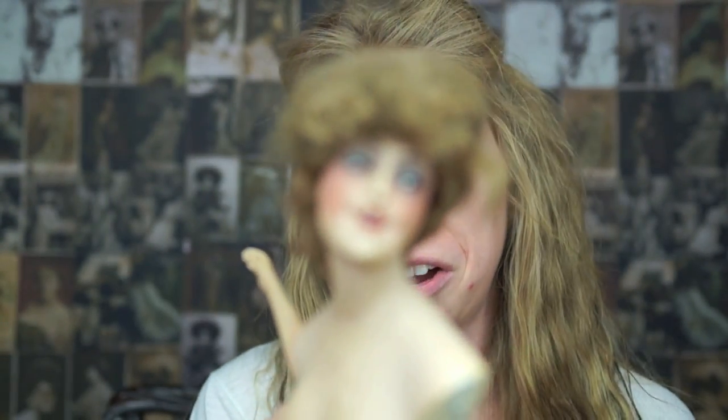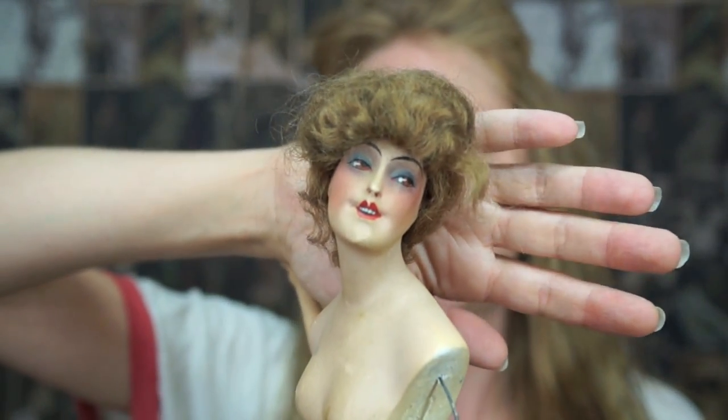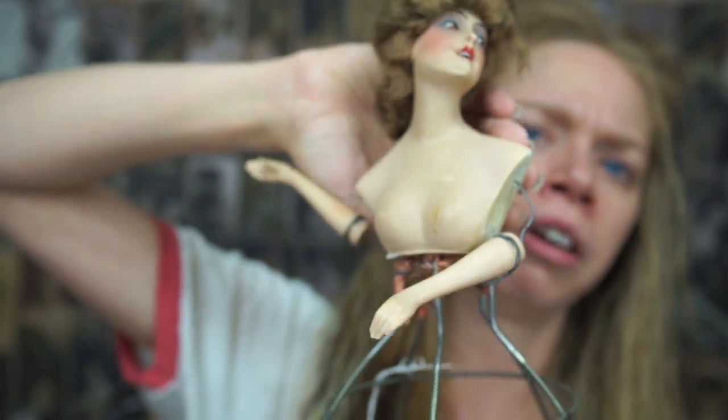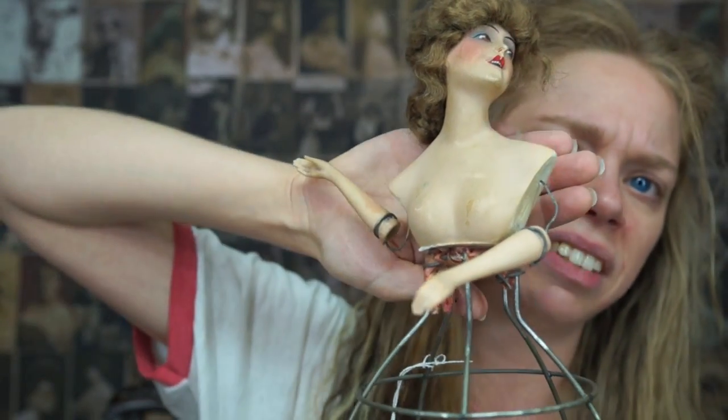So she's got a beautiful, rather ghostly looking face, and she's got some kind of hair. I'm not sure if it's real hair or not. And then her arms are on wire, so you can kind of bend them and make her have little bits of different expressions. Onto a baby body.